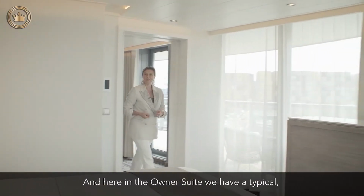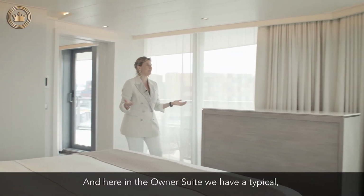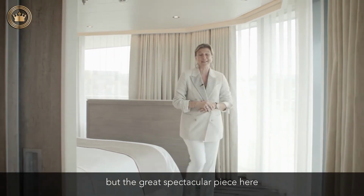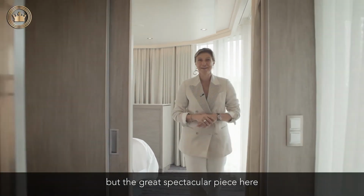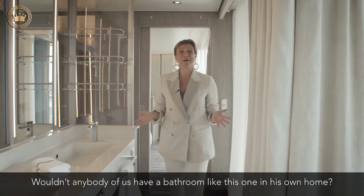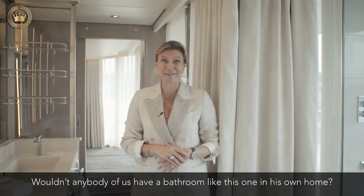And here in the owner suite, well, we have a typical, beautiful, whispered luxury of our bedroom. But the great spectacular piece here is actually in the bathroom. Wouldn't anybody of us have a bathroom like this one in his own home?